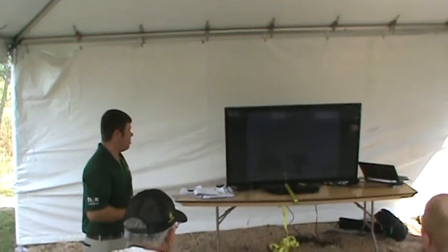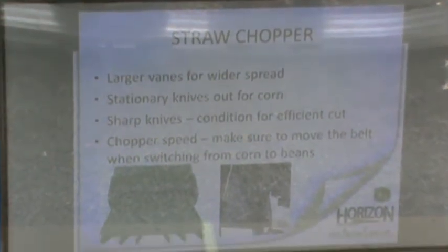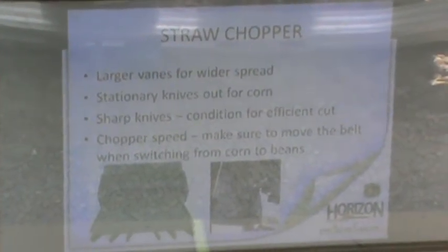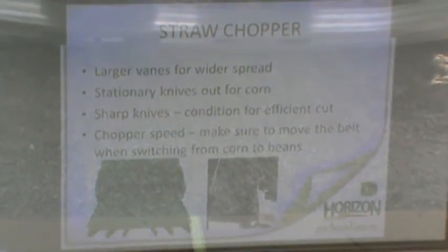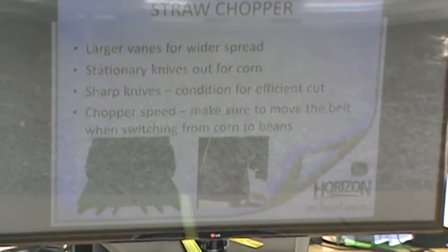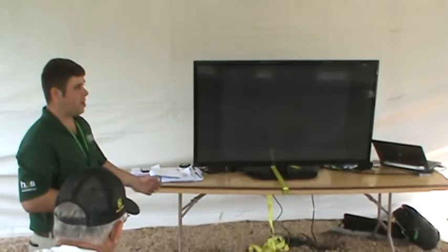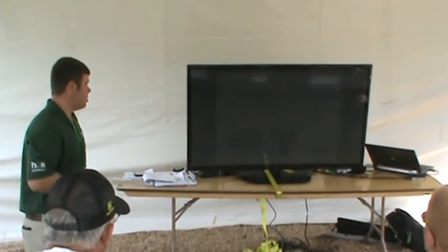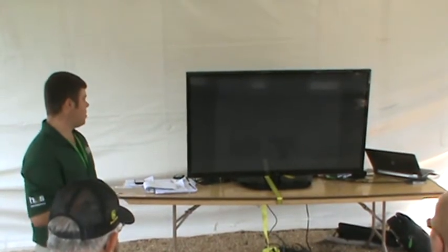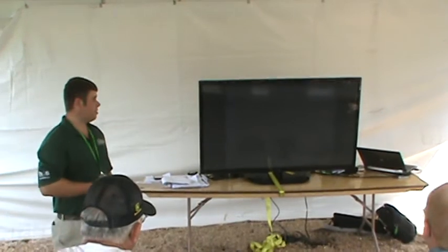Then we got the straw chopper. Another update, you can get large vanes, spread that chaff out to the width of your cut, up to 25-30 feet. Stationary knives, we want to keep them out for corn. You'll break all of them, and it'll consume a lot of horsepower. For beans, you can almost leave them only halfway in, just to consume less horsepower. Sharp knives, we want to keep them in good condition for an efficient cut.